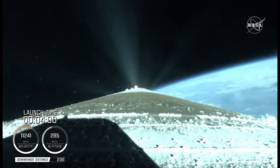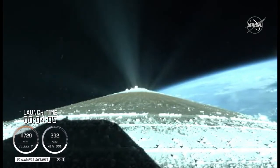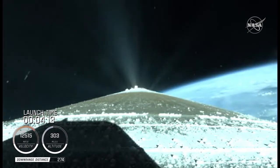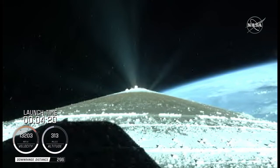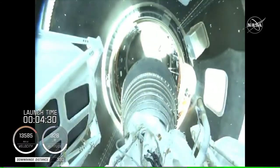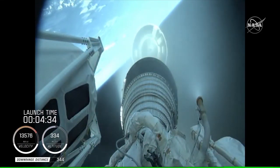And Centaur has begun the boost phase chill down sequence to thermally condition the RL-10 for operation. Standing by for BECO shortly. BECO is the call for booster engine cutoff. And we have BECO, booster engine cutoff, standing by for stage separation. And we have good indication of Atlas Centaur separation.